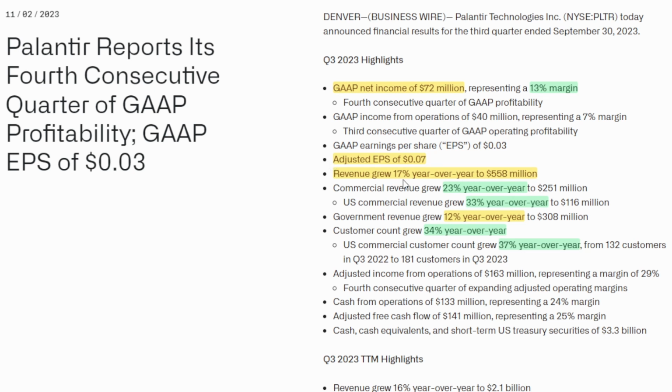I want to see Palantir at least at 20%, ideally closer to 25 to 30%. A lot of the positivity for this stock comes around their commercial numbers because they have been able to grow those in a more significant way than just looking at their revenue on its own. If we look at commercial revenue, it grew 23% year over year to $251 million, and US commercial revenue grew 33% year over year to $116 million. So these numbers are a lot more promising. Again, we're seeing numbers in the 20% range as well as the 30% range. And I believe investors are looking at these numbers and seeing a lot of potential growth in front of Palantir in the US commercial space. And that is what's getting people excited.